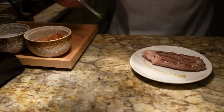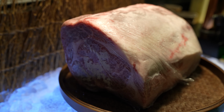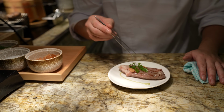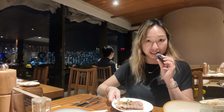Wagyu beef is. Alrighty, we have redeemed the ticket, so you do get one slice of the A4 Wagyu beef, and they basically grill it fresh. It's made to order, and you get one giant slice. They put some sauce on it and some fried shallots. Okay, let's give it a try.